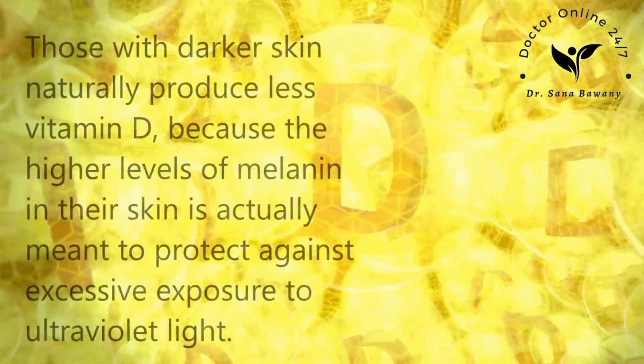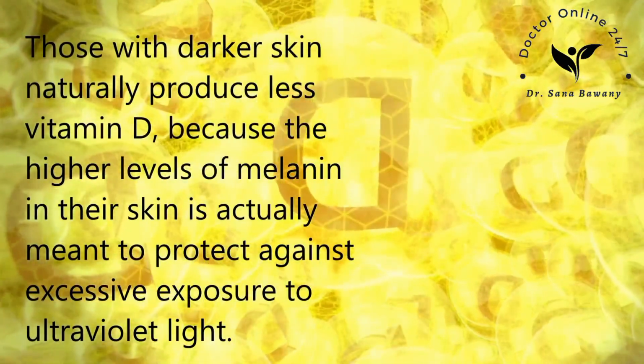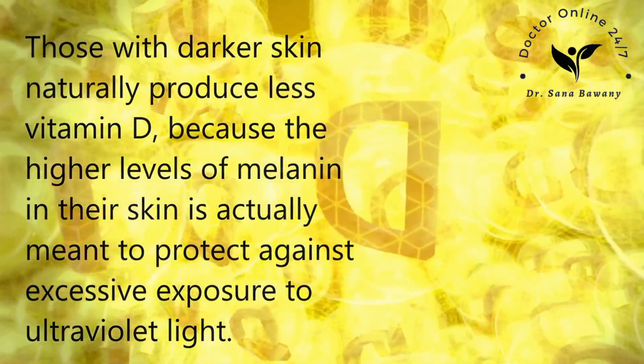Those with darker skin naturally produce less vitamin D, because the higher levels of melanin in their skin is actually meant to protect against excessive exposure to ultraviolet light.